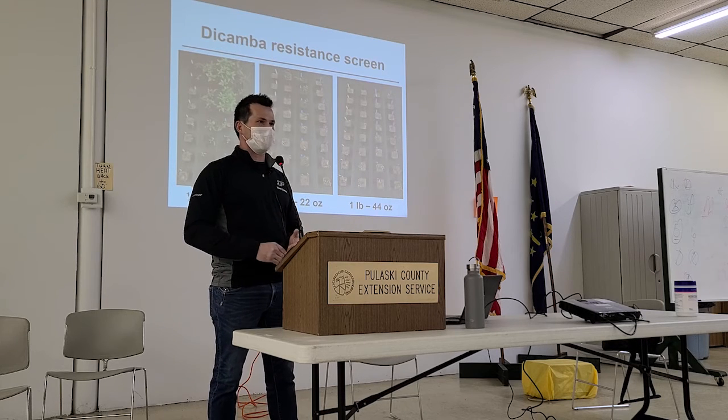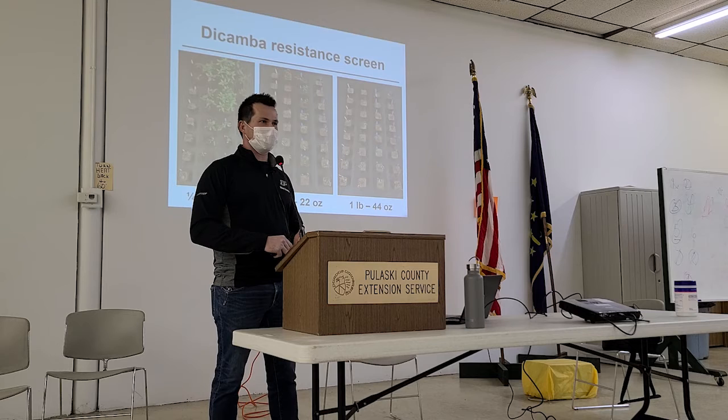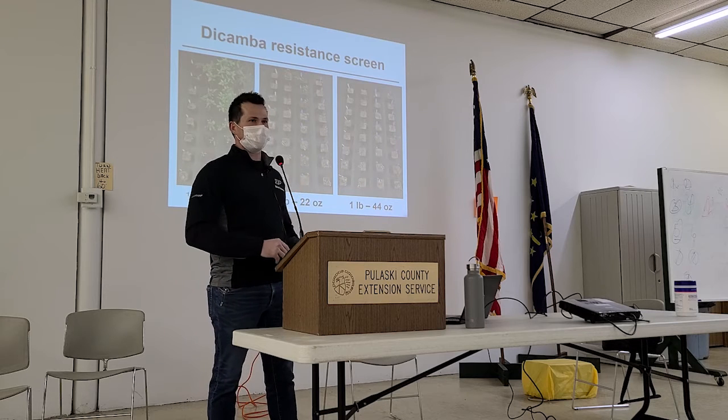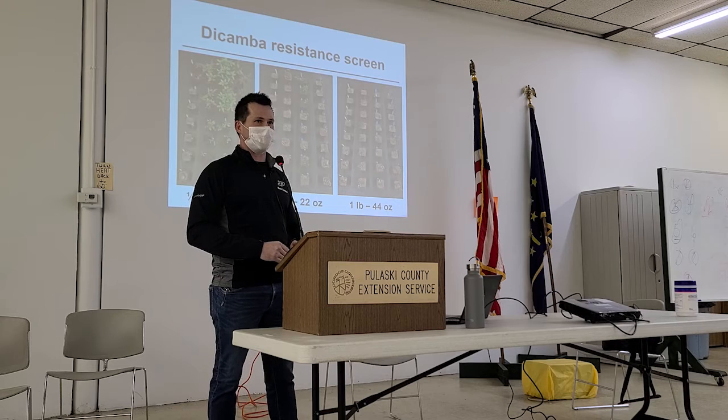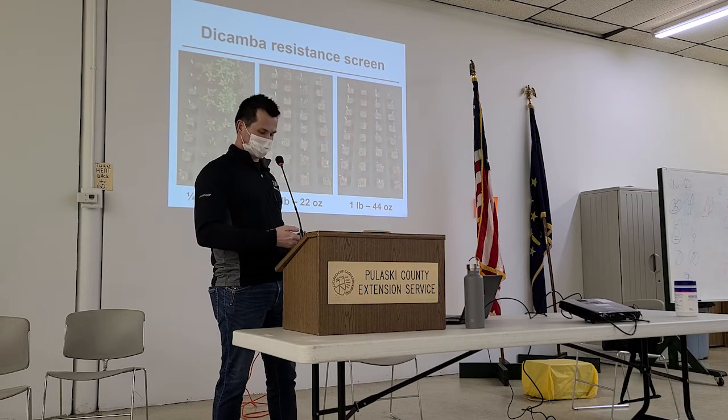So we want to use an integrated weed management approach, use cover crops if you can, and use other cultural practices to eliminate the pressure on herbicides. Otherwise, dicamba might not be a viable product in the long run. So keep that in mind.